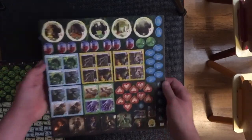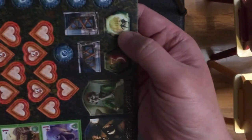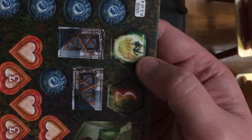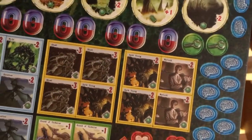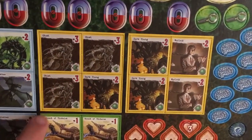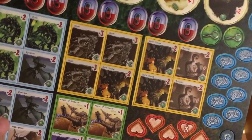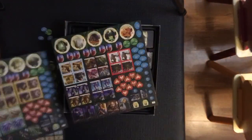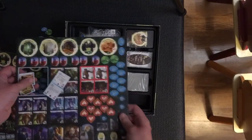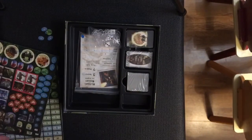So the third one, there's nothing new here in terms of, hang on a minute, a token there, whatever that is. These are all the same in terms of what you get, except we've got different investigators and different monsters. Dark Young, Warlock, Ghosts, Chthonian, Night Gaunt. But yep, very good. Last one. Oh, again more monsters. Nothing new on here. 2 more of those ones. But yep, all looks very good.